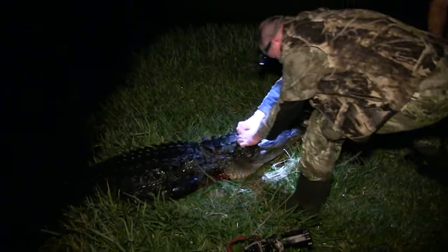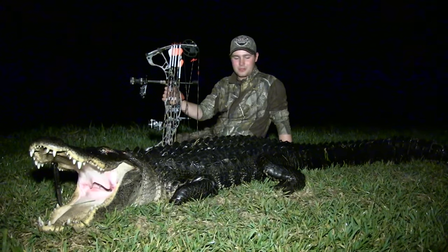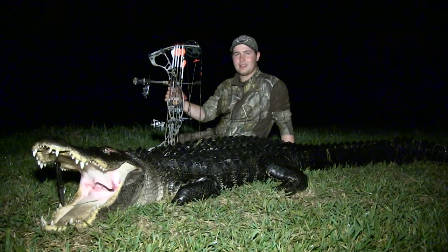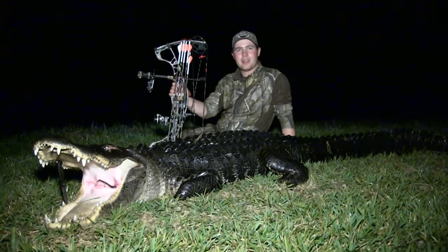Chasing gators for the last couple days. Ryan got himself a gator. He outsmarted us a few times, so we set a bait for him and come back tonight, and sure enough, we had him. Good 10 foot, maybe a little bit better than that gator, so I couldn't be more happy. Great way to finish a great hunt.